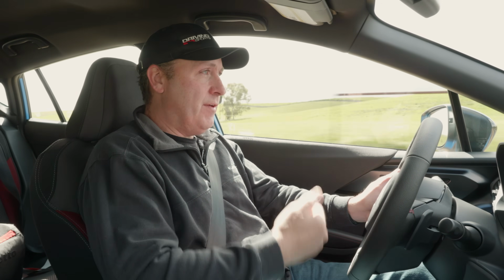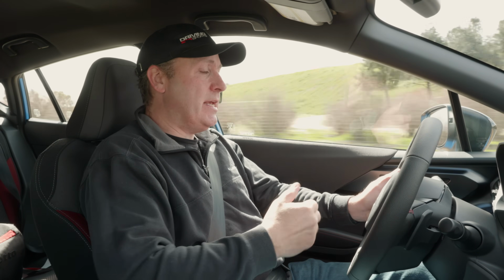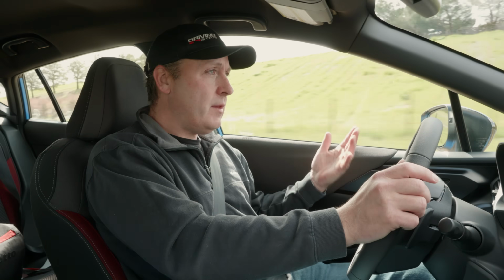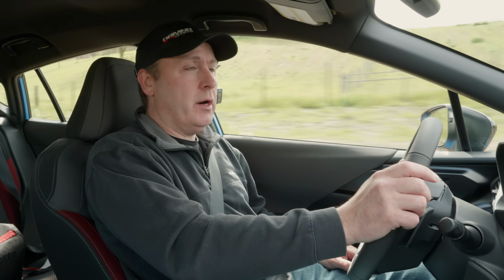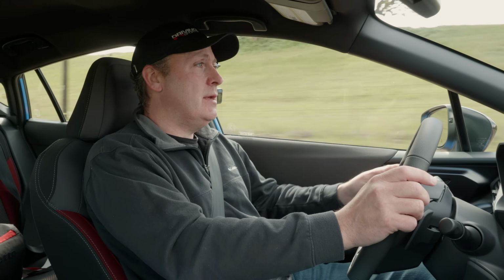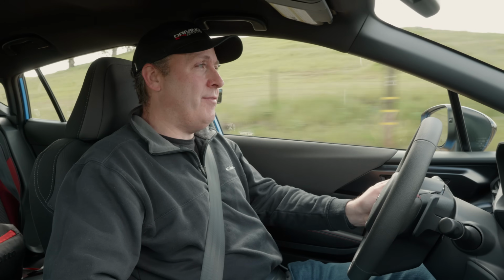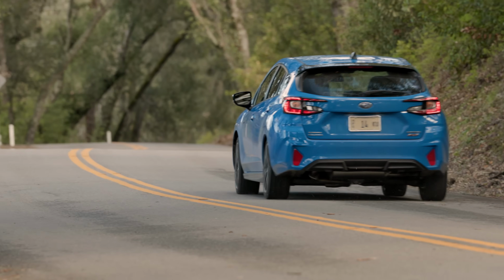I'm feeling very centered and planted in this seat with excellent support. Also, the seats are very comfortable. I've been driving for close to an hour and I feel like I could go 12 more. No big deal. They're nicely supportive on the side, the padding is good, and there's no hot spots. Oh, and speaking of hot spots, the seat warmers are actually warmer than they've ever been in a Subaru. So they've improved that as well.